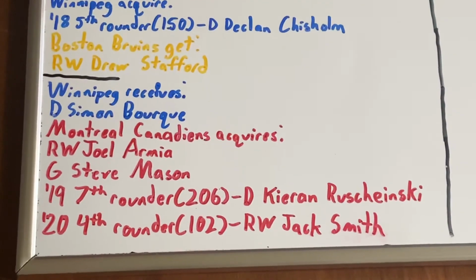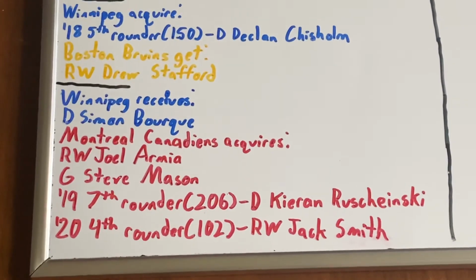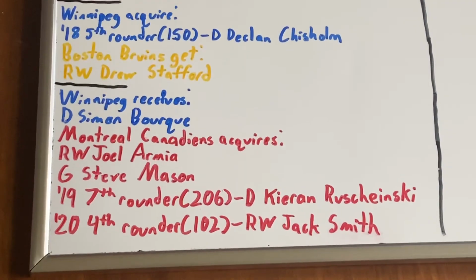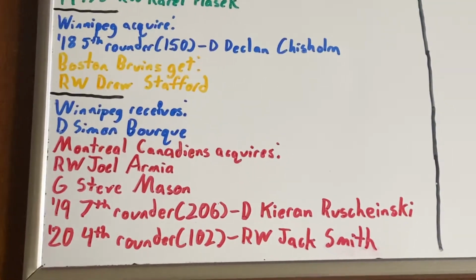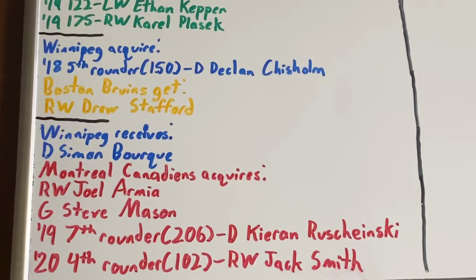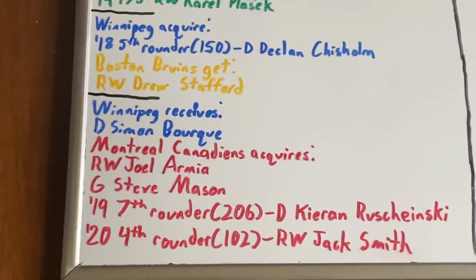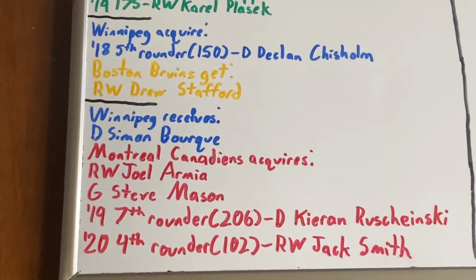Now, they also got right wing Joel Armia. Armia has been a dependable depth piece for over 3 years in Montreal. He's recorded 36 goals, 31 assists, and 345 hits over 156 games. He also recently signed, I believe it was a 3-year extension to stay in Montreal. He looked pretty good in the playoffs. He's a defensive guy, so he was a good move for Montreal.